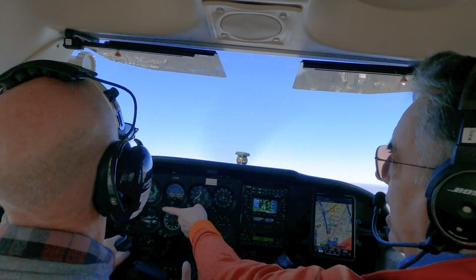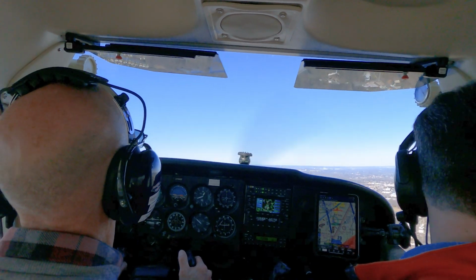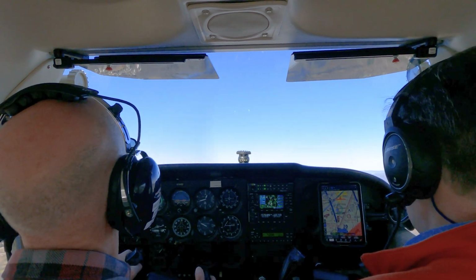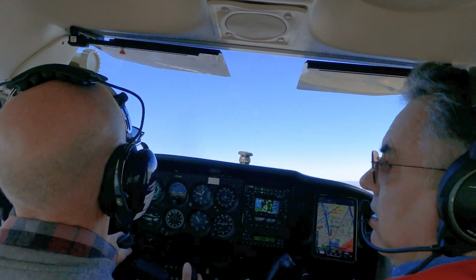So this is a nice climb out. We're climbing out a little fast, but don't worry about it. So, I don't think I have my noise canceling on here. South Jersey traffic. Yeah, there we go. South Shore cross with 26. So let's go ahead and turn right crosswind.